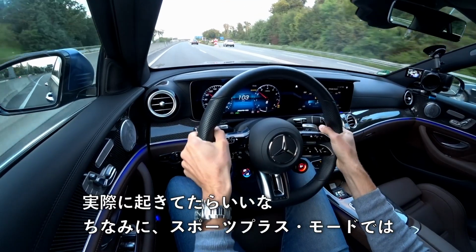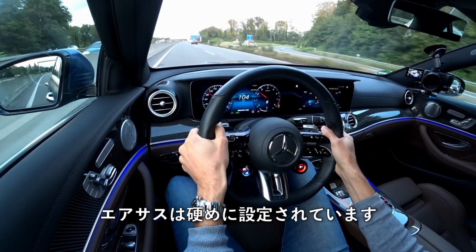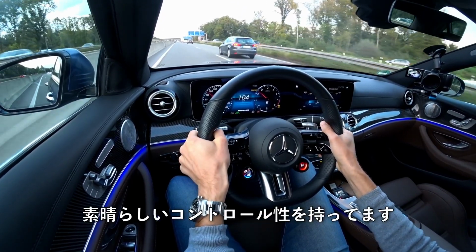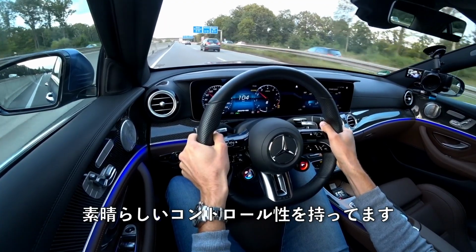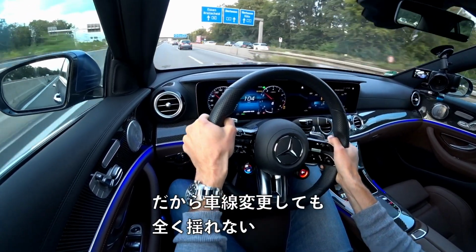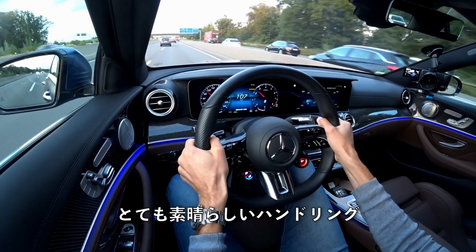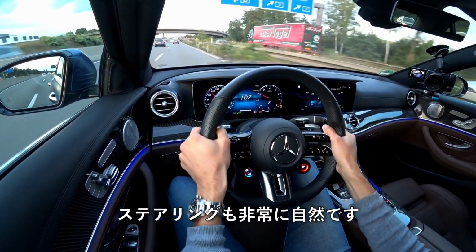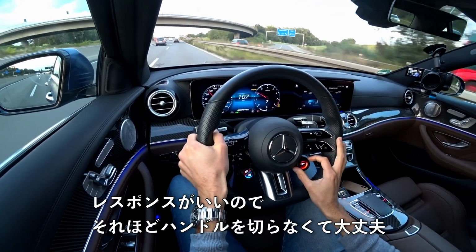Here in the Sport Plus mode, by the way, the air suspension is set on a stiffer note. So this feels kind of rough, but you also have great control then, definitely. So when you do a lane change, nothing shakes up at all. You have such great handling for the vehicle. The steering is also quite natural actually, reacts very well. You don't have to steer that much.